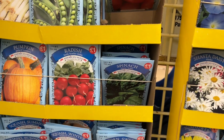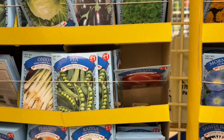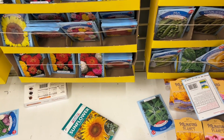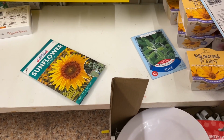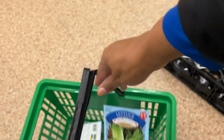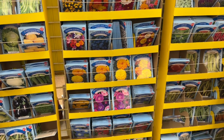Oh, let's see. Trying to think of anything else I want to do. I think I might want to do some lettuce. Spinach and lettuce. I'm trying to think if there's anything else I want.